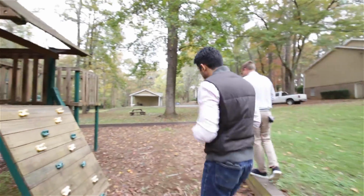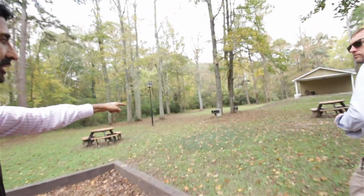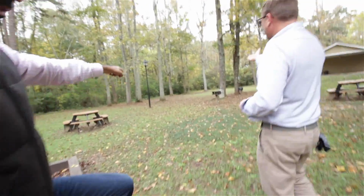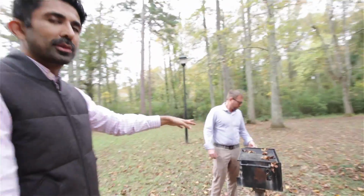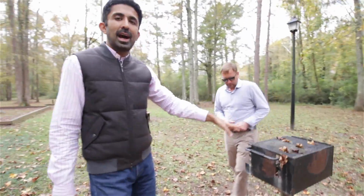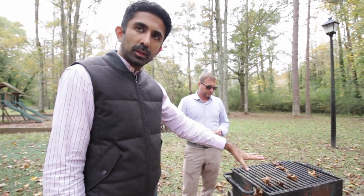Come, let me show you this. Look at this barbecue grill. I mean, my God, I wouldn't even feed my worst enemy off this barbecue grill. One of the first things we're gonna try to do as quickly as possible is uproot these things out. These are a hygiene thing. I'm just not gonna have this in my community. So we're gonna put in nice barbecue grills here.